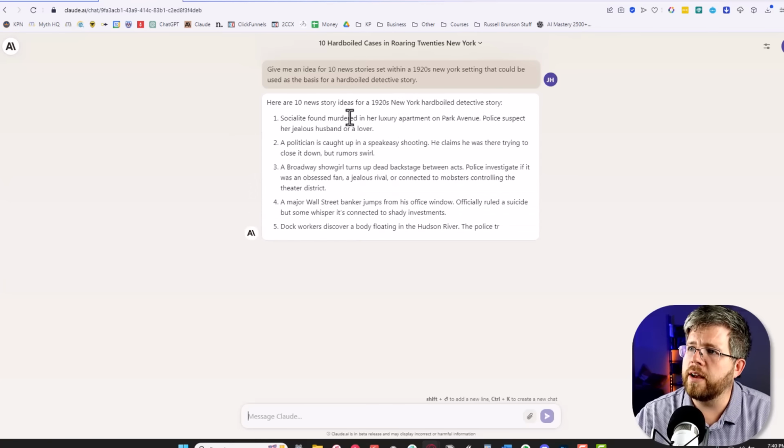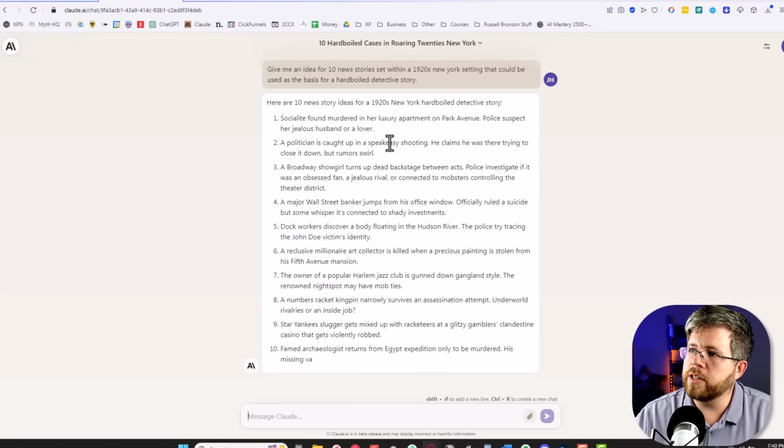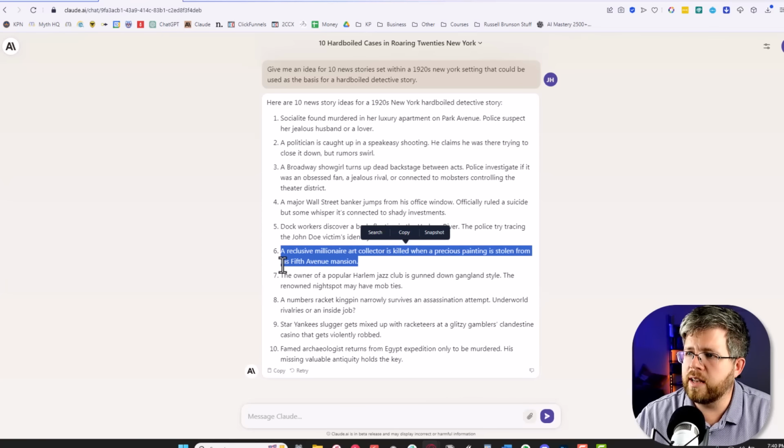And now it's going to give me 10 news stories for a 1920s New York hard-boiled detective story. Socialite found murdered in her luxury apartment on Park Avenue. Police suspect her jealous husband or lover. A politician is caught up in a speakeasy shooting. He claims he was there trying to close it down, but rumors swirl, and so on and so on. And then we get a whole bunch of these ideas, and you might start piecing them together. So let's say we want to do this one.